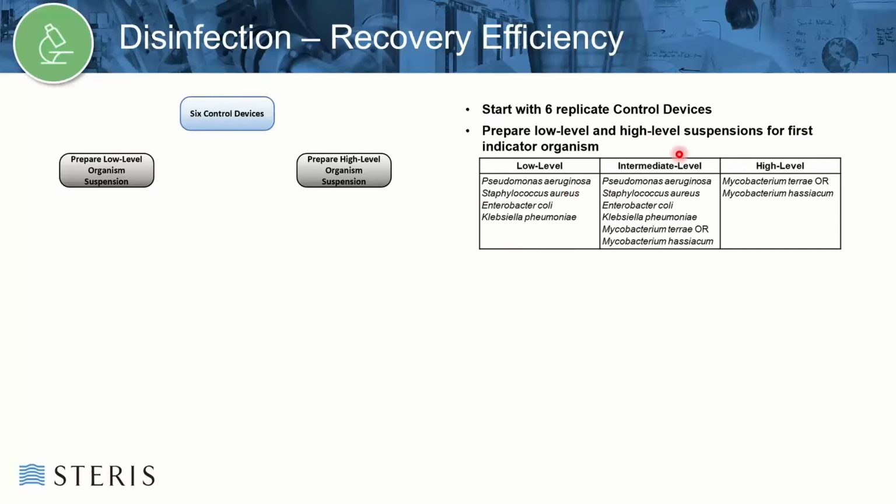If we're doing intermediate level, they use those same 4 organisms, and then we add a mycobacterium strain. So at STERIS, if we're validating a chemical disinfection process like with a pop-up wipe, we use Mycobacterium terrae, or if we're validating a thermal disinfection process in a washer disinfector, we actually recommend using Mycobacterium hesiacum because it's a thermophile. It's actually harder to kill in a washer disinfector.